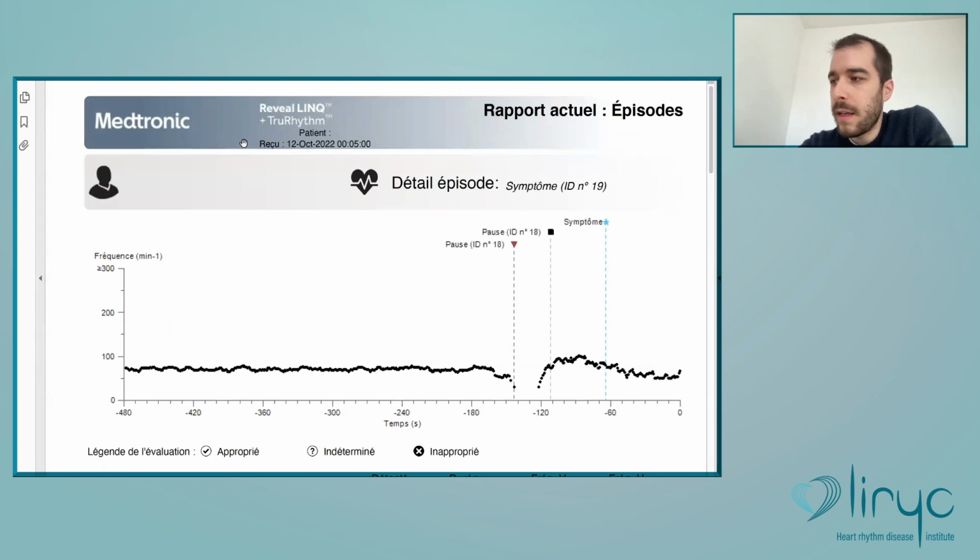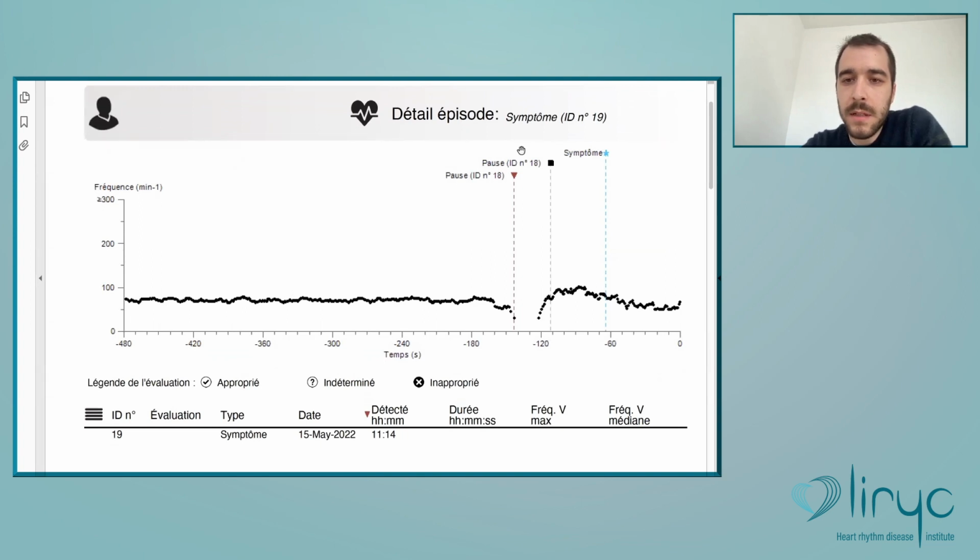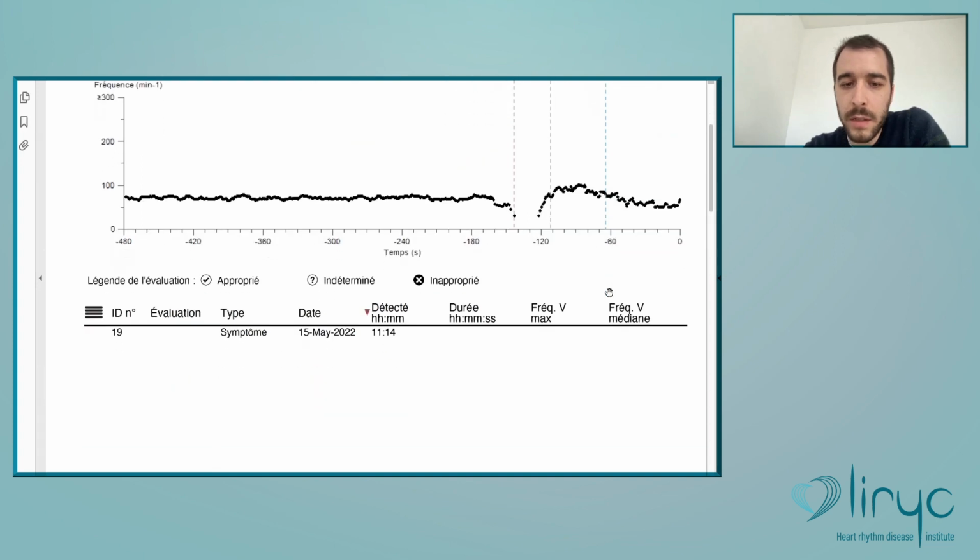All right, so now let's review the next tracing. It's also an episode of symptoms. It was activated by the patient, but the device also automatically recorded a pause episode. This was a device implanted in a patient for recurrent syncope. You can see at first a pretty stable heart rate, then a decrease in the heart rate. Here you have no more dots and then a reacceleration, and approximately 1 minute after, the patient activated the recording.